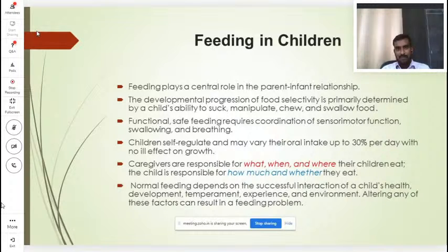Also, the developmental progression of food selectivity is primarily determined by a child's ability to suck, manipulate, chew, and swallow food. If you analyze carefully, you will see that as the child grows up, he learns various abilities, and that helps in his transition from liquid to semi-solid to solid food. For this, all these abilities need to develop properly. Also, for safe feeding, there is a coordination of sensory motor function, swallowing, and breathing. We will be discussing this in detail.